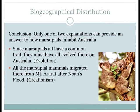So not only do you have these dozens of species of marsupials going straight from Mount Ararat to Australia without stopping anywhere along the way and swimming across the Indian Ocean to get to Australia and winding up on Australia together, none of them would have had to have stopped along the way, maybe broke off and stayed in Asia, because we have no evidence of marsupials being in Asia, no fossil evidence, no marsupials in Asia today. Yet that is the route they would have had to have taken to have gone straight from Mount Ararat to Australia.